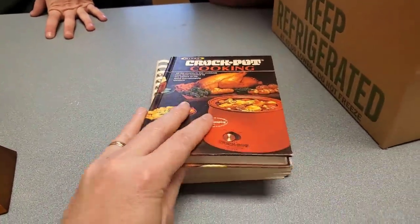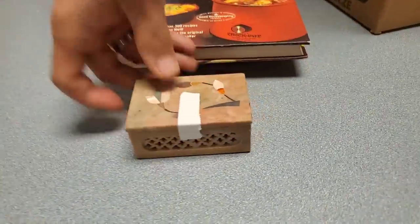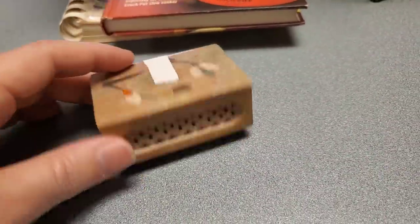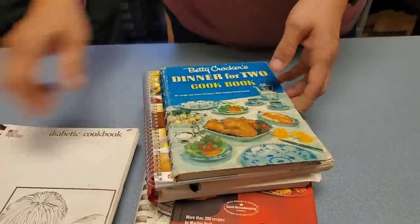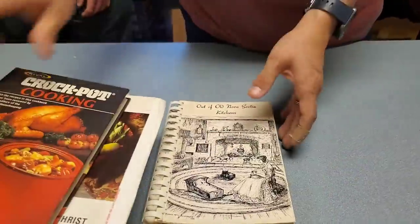All right, we got all these cookbooks. Cookbooks galore. Crockpot cookbook. Little box. I don't think there's anything in it, though. This is a really cool stone box. There's that. Lots more cookbooks. We got a gazillion cookbooks. We give thanks, diabetic cookbook, all these. I'm gonna do a flyby. You can pause it if you want to see them slower, or play it in slow-mo.